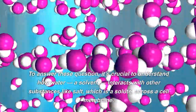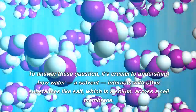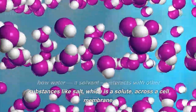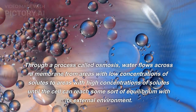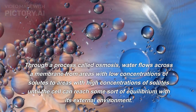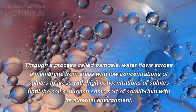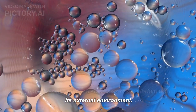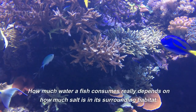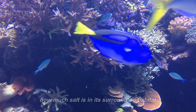To answer these questions, it's crucial to understand how water, a solvent, interacts with other substances like salt, which is a solute, across a cell membrane. Through a process called osmosis, water flows across a membrane from areas with low concentrations of solutes to areas with high concentrations of solutes until the cell can reach some sort of equilibrium with its external environment. How much water a fish consumes really depends on how much salt is in its surrounding habitat.